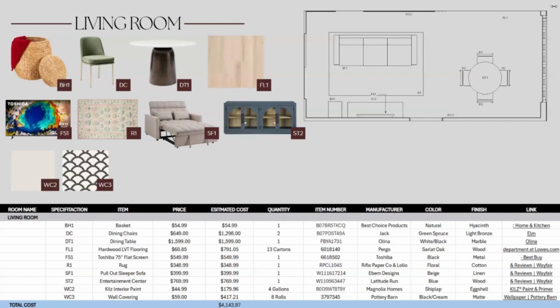Next is that dining table. Again, I decided to use a marble top table, super easy to wipe down, super durable, hard to chip, but also easy to pick up cards or board games, things of that nature. Next is FS1. That is the flat screen TV that I decided to use. I did go with a 75-inch flat screen, super big TV. That way everyone in the room could see for movies or games.